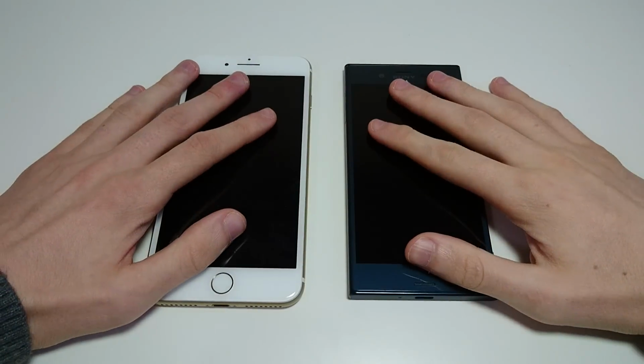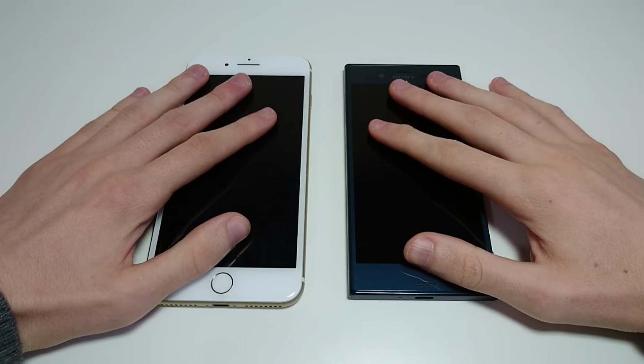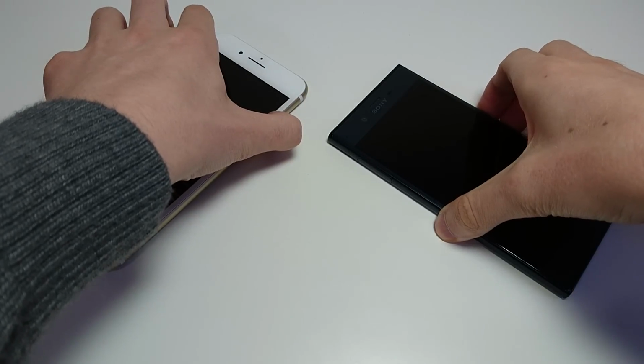Hey everyone, so a lot of you want to see a comparison video between the best Apple phone, the iPhone 7 Plus, and the best Sony phone, the Xperia XZ. So we're getting right to it, powering both these on.